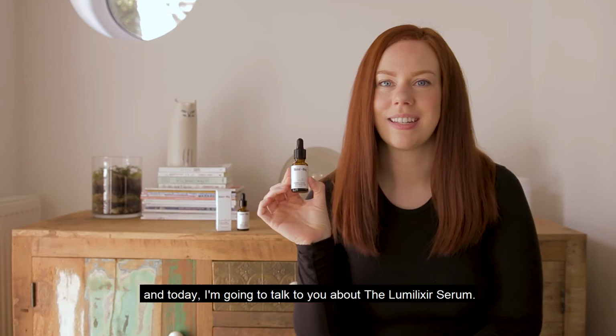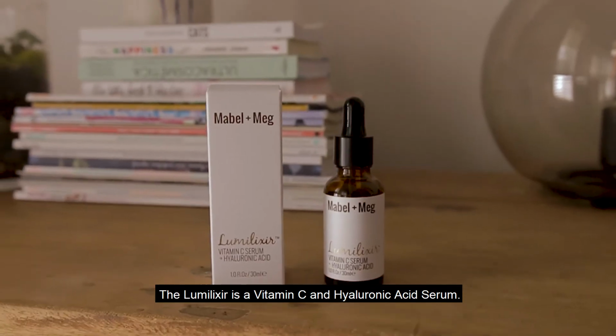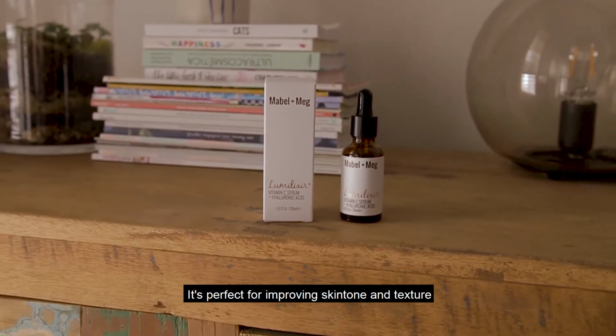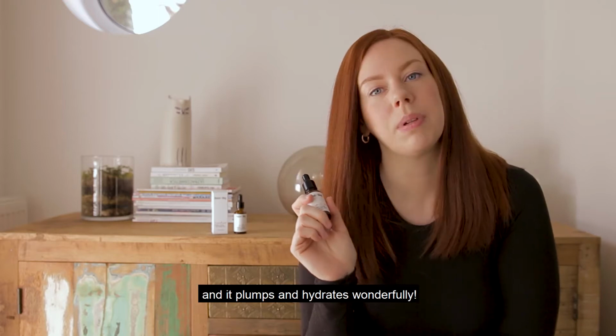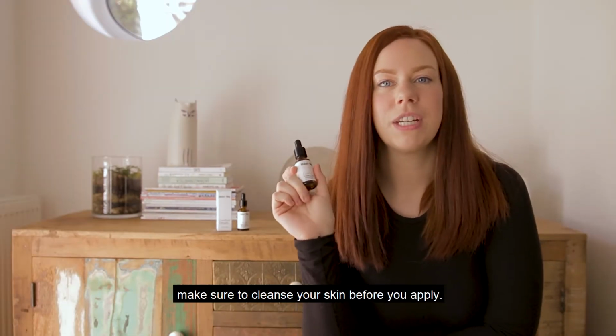The Lumilixir Serum. The Lumilixir is a vitamin C and hyaluronic acid serum. It's great at fighting acne and breakouts, it is perfect for improving skin tone and texture, and it plumps and hydrates wonderfully. To achieve the full benefits of the Lumilixir Serum, make sure to cleanse your skin before you apply.